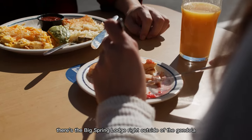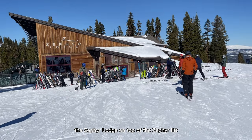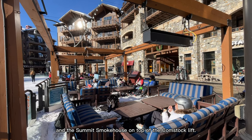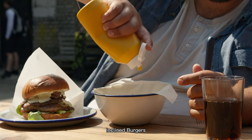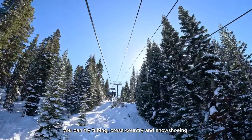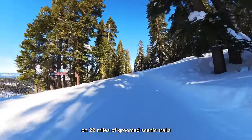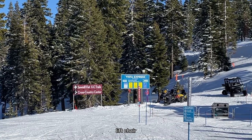In terms of food, there's the Big Spring Lodge right outside of the gondola, the Zephyr Lodge on top of the Zephyr Lift, and the Summit Smokehouse on top of the Comstock Lift. Of course, there are also plenty of options down in the village, with my favorite being the newly opened Incline Burgers. Even if you don't ski or snowboard, you can try tubing, cross-country, and snowshoeing on 22 miles of groomed scenic trails. The cross-country, telemark, and snowshoe center is right next to the Vista Express Lift Chair.